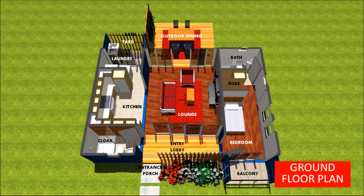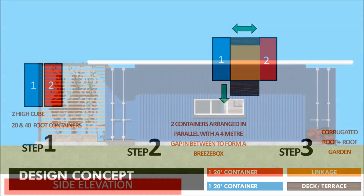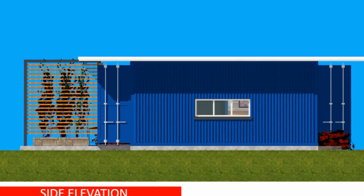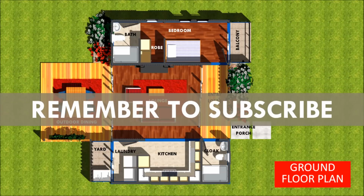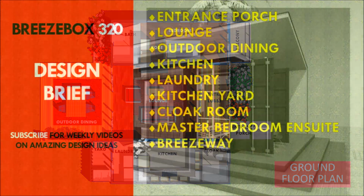So one shipping container acts as the private space, that is the bedroom, which is self-contained, and then the other one acts as the utility space for the kitchen, the cloak room, and the laundry and the kitchen yard. The space in between the two is joined by a breezeway that connects the two shipping containers and also abuts to an open plan living space that opens to an outdoor dining space that is accessed from the living room. Design brief.